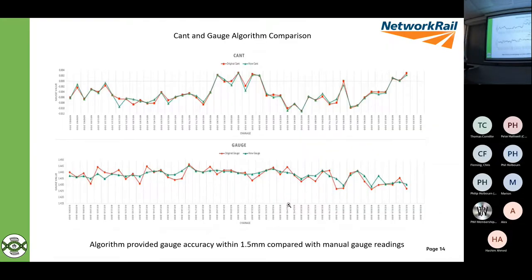The one thing in doing this work, certainly with the gauge and the cant readings we took, we had to look at the algorithm that Plam and Craven were applying to get all of that data. So the red line is the original cant or the original gauge, and then the green line is the new applied algorithm that smooths off, takes off noise, and gives you that vision. You can see in some cases it's adjusting it by 1.5 to 2 mil, and that algorithm was more in line with what we measured.